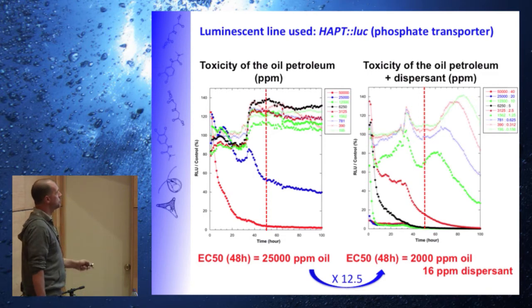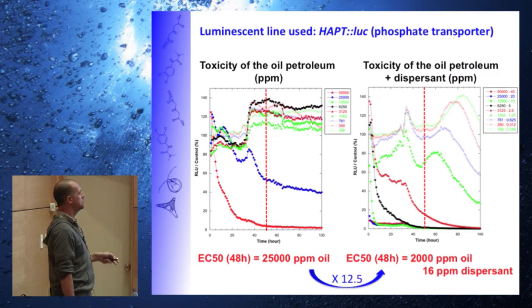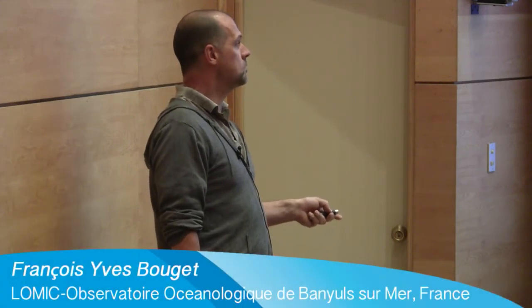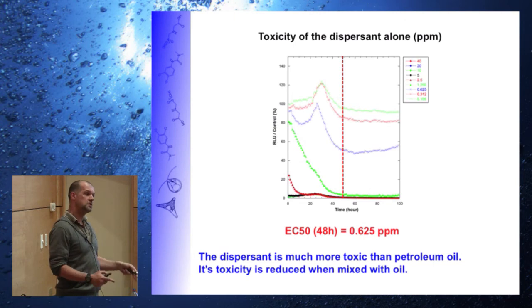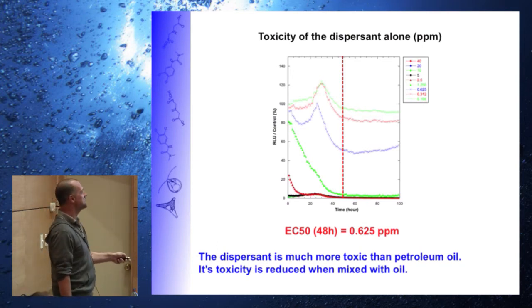So then we look at the effect of the dispersant alone, and we found that this dispersant, Corexit, is highly toxic to the cell at 0.6 ppm. So it means that the dispersant on its own is much more toxic than the oil. And then when you mix oil with dispersant, the oil reduces the toxicity of the dispersant, which is quite amazing. So it means that it was maybe not the best idea.